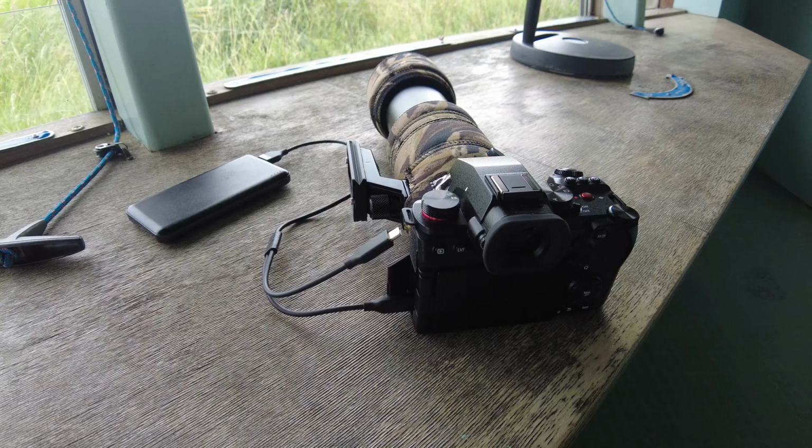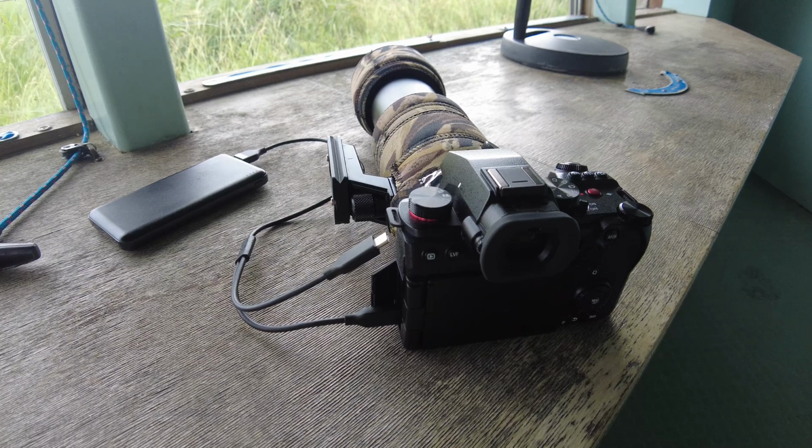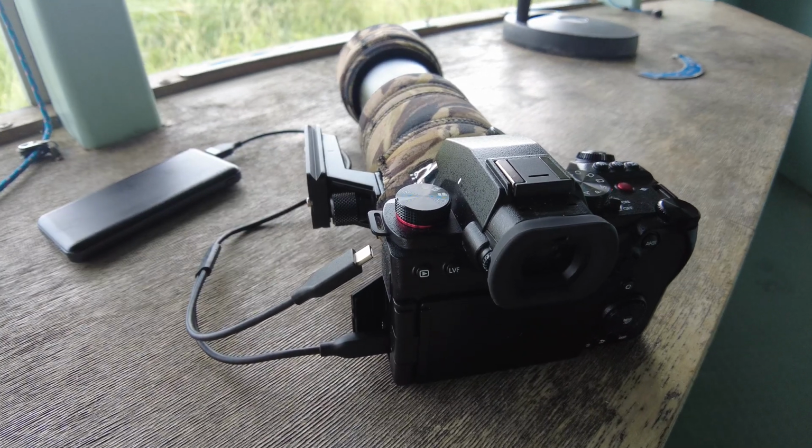So I'm now back in the van. I had to abandon the beach run because the G9ii ran out of battery. I wasn't using the cable that Panasonic had supplied. I was using a standard USB-C from my Pocket 2. So I don't know whether that slowed down the charging ability, but yeah, it started raining and I figured I've achieved what I set out to achieve today.